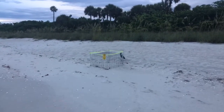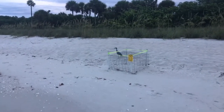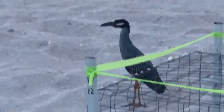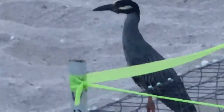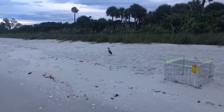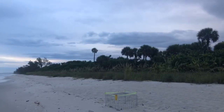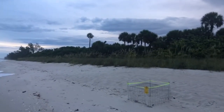Oh, he's hiding behind the turtle nest. You gonna come out so I can show everybody your face? Show them the top of your head so they know what a night heron looks like. It's still pretty dark. You can see the noise in the screen there, all those little dots. That's a night heron. It's got 2 little yellow stripes on the top of its head and a little plume that hangs down in the back. You really can't see it against the sand here. We'll probably see another one as the morning moves on here. That was me trying to get a picture, but it's still a little on the dark side here.